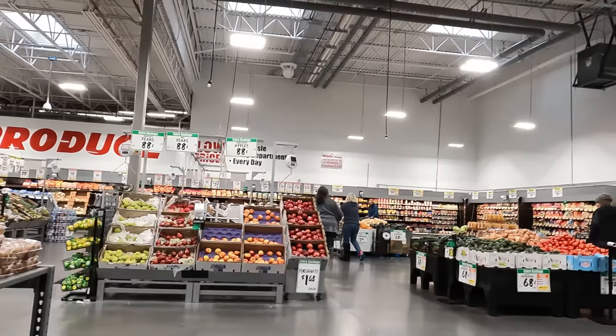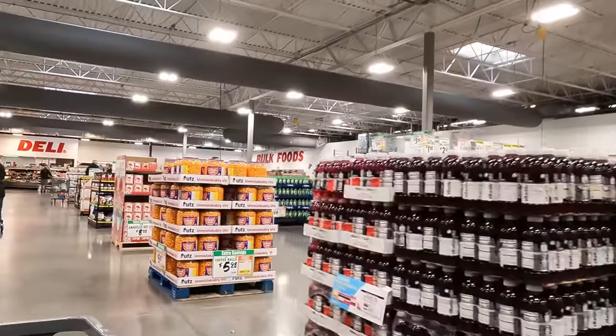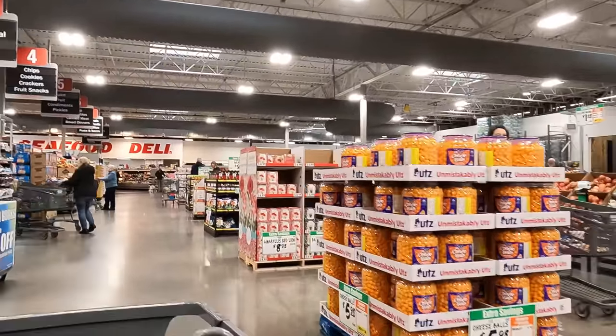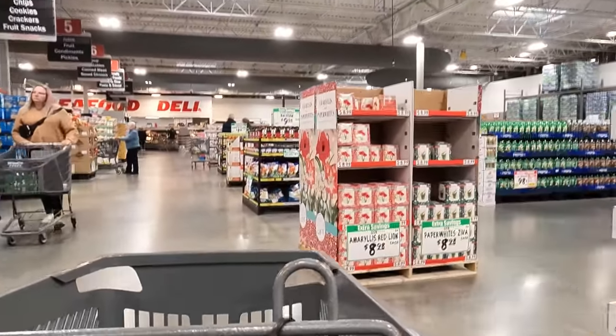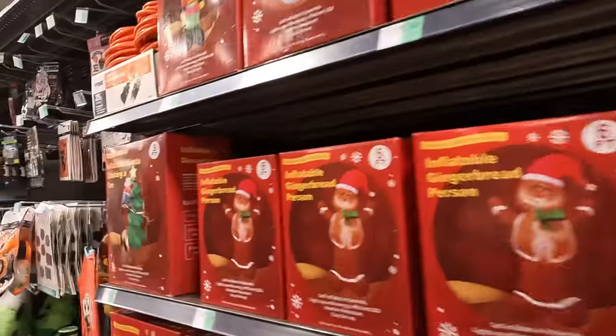It's not as bulk as Costco. It doesn't sell things in bigger quantities, but what it means by bulk is that it has bulk bins where you can buy as little or as much as you want. I will give you a peek at those, but first, the Halloween section is right here.